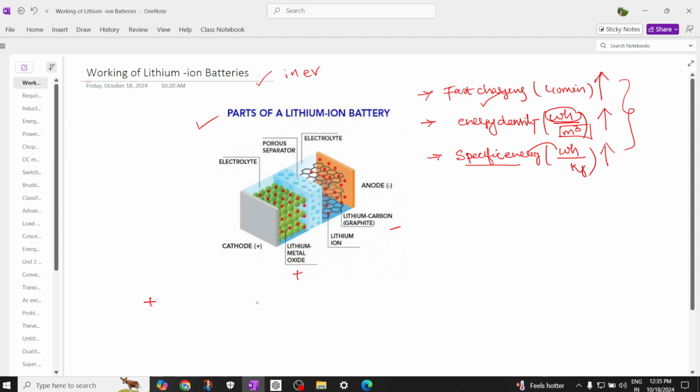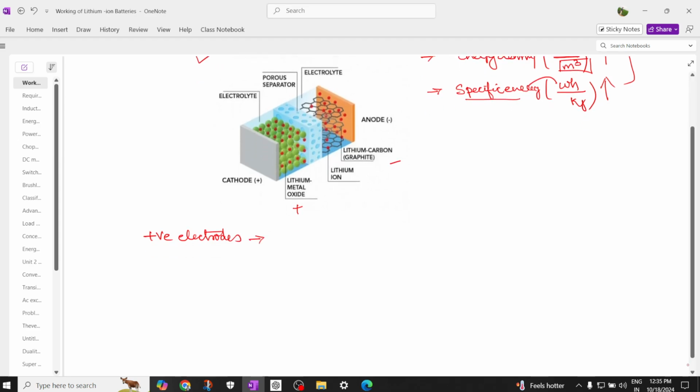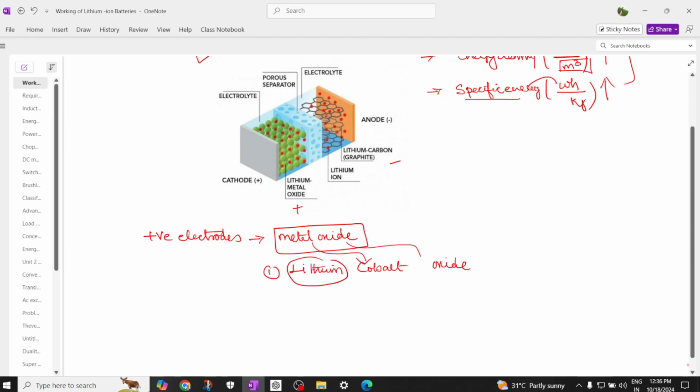Coming to the positive electrodes, what positive electrodes do we have? At the positive electrode we need a metal oxide. So they should be in the form of a metal oxide. What kind of metal oxides are they? The first one is lithium cobalt oxide. You can see here the positive electrode has lithium, the metal is cobalt, and the oxide is the oxide. So lithium cobalt oxide acts as a positive electrode.